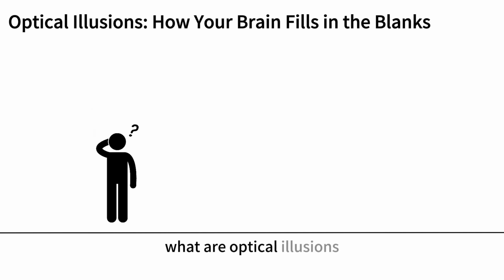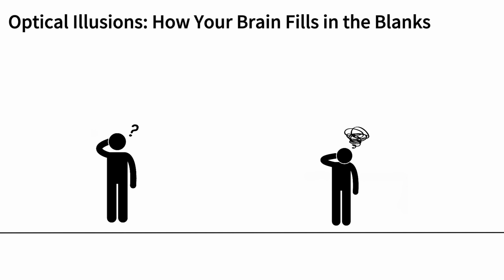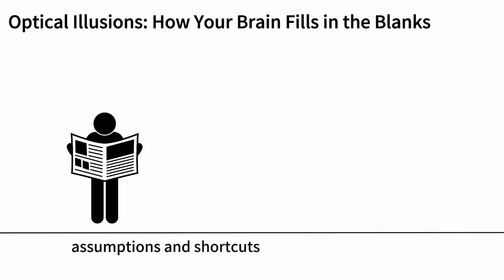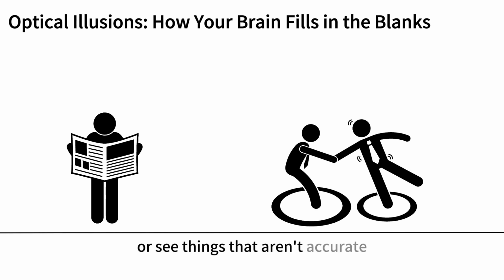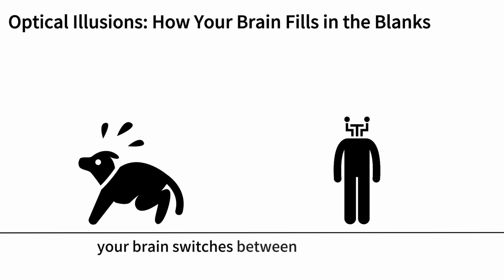What are optical illusions? An optical illusion is when your brain perceives something differently from how it actually is. This happens because our brains rely on context, assumptions, and shortcuts to interpret what we see. These shortcuts can sometimes lead us to make mistakes or see things that aren't accurate. Example: in the classic duck or rabbit optical illusion, you can see either an image of a duck or a rabbit, but not both at the same time. Your brain switches between the two images, depending on how you look at it.